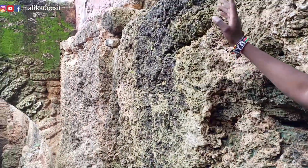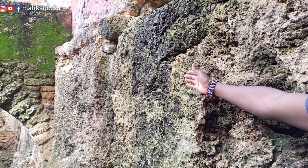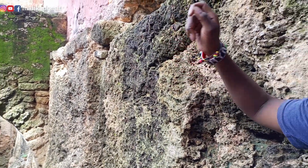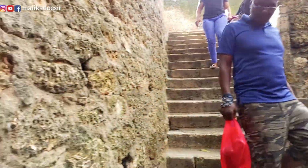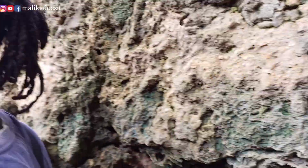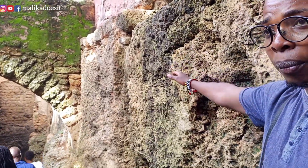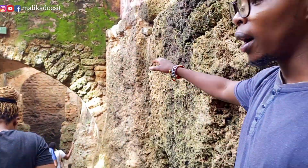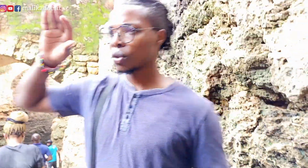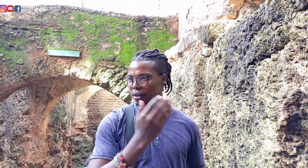They used 400 people to construct this, because they had to bring this from the ocean. This is rock from the ocean. They just carved this from a rock, an ocean rock. It took 82 years to carve the whole of this structure, and it took 400 people to carve this.